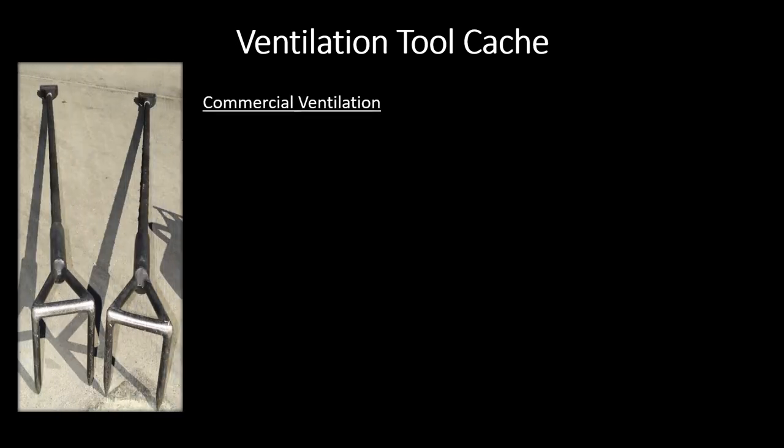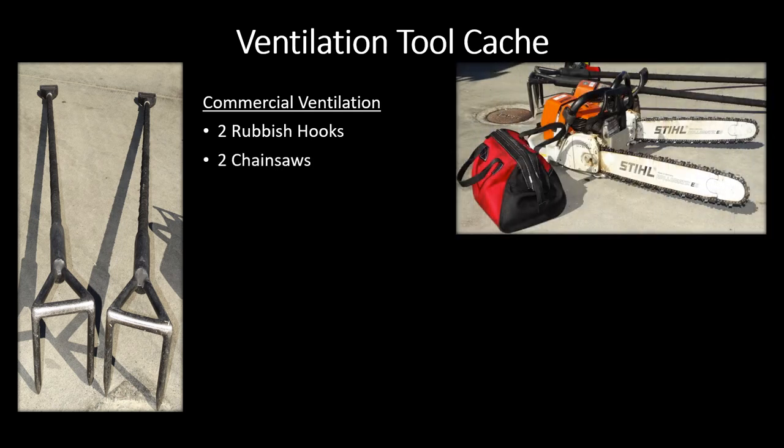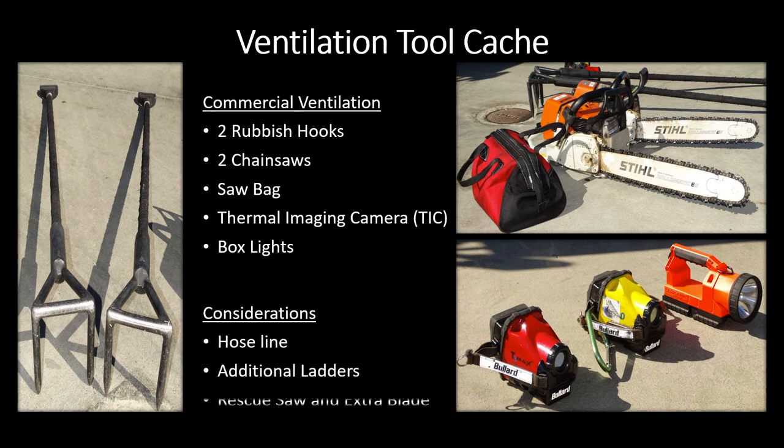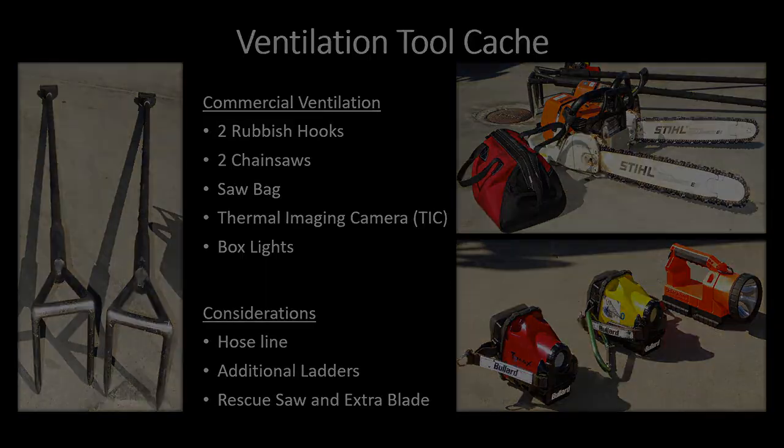The ventilation tool cache should include, for commercial ventilation, a minimum of 2 rubbish hooks and 2 chainsaws. The saw bag should be at a location that is easily accessible, a tick for at least 2 members, and box lights. Additional considerations should include a hose line, additional ladders, a rescue saw, and an extra blade.